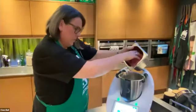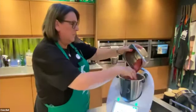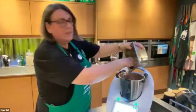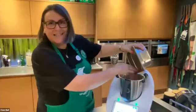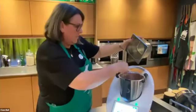Right, that's going straight in. Set. And I can't see if there are any questions because, as I say, I can barely see the thing, let alone the screen. Right, that's going in.